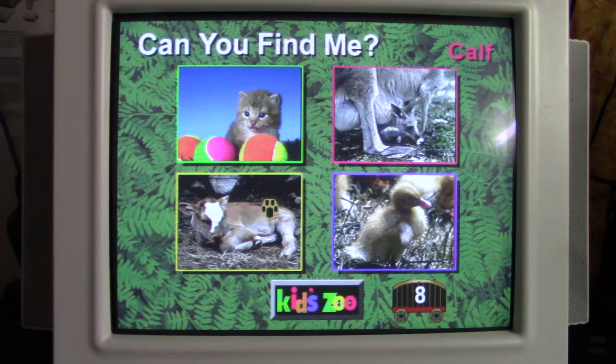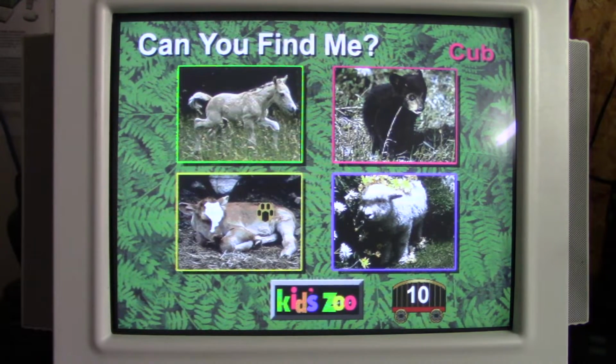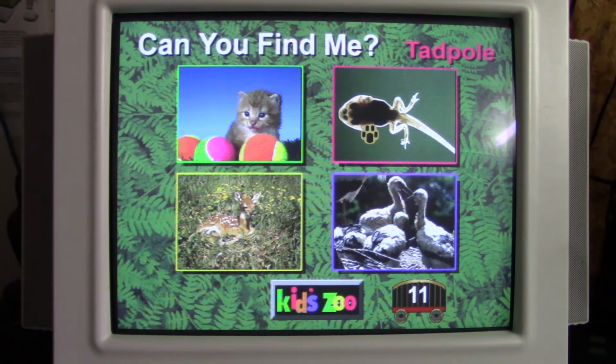I am a calf. Can you find me? You're right. I'm a calf. A baby cow or bull. I am a lamb. Can you find me? You're right. I'm a lamb. A baby sheep. I am a cub. Can you find me? You're right. I'm a cub. A baby bear. I am a tadpole. Can you find me? You're right. I'm a tadpole. A baby frog.